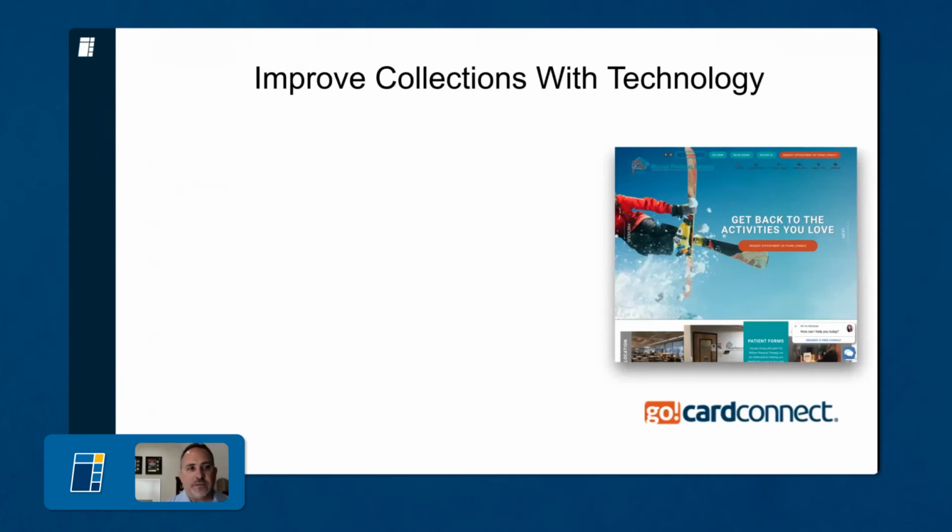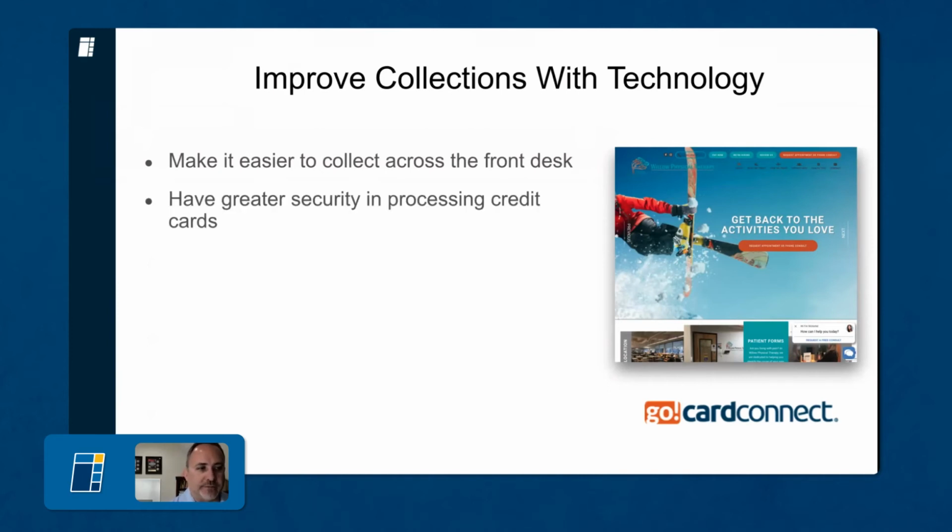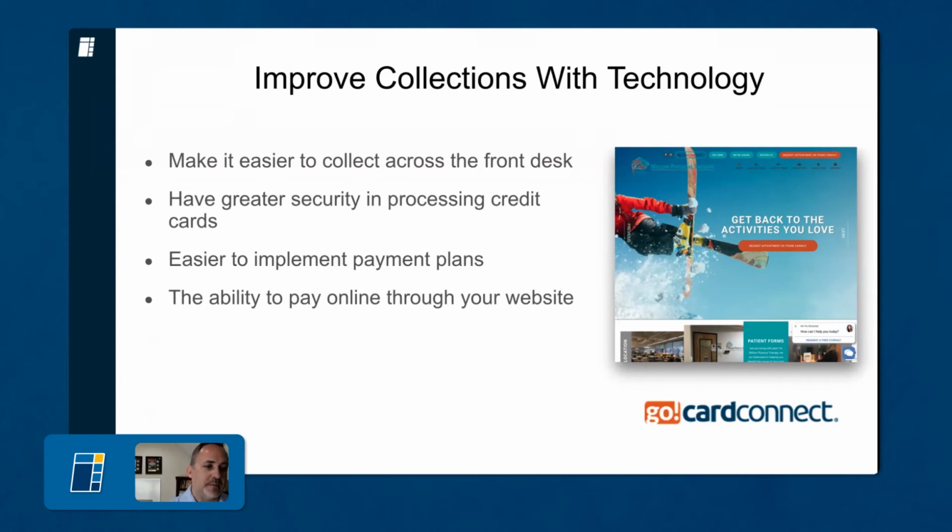Now we'll look at the technology side of things, with tools that make it easier to collect finances. How can you make it easier to collect at the front desk? How can you have greater security in processing credit cards? How can you more easily implement payment plans and the ability to pay online through your website? This is why we work with GoCard Connect, because they can do a lot of these things for our clients and help with merchant fees and all kinds of stuff. But a lot of it is on the technology side of things.